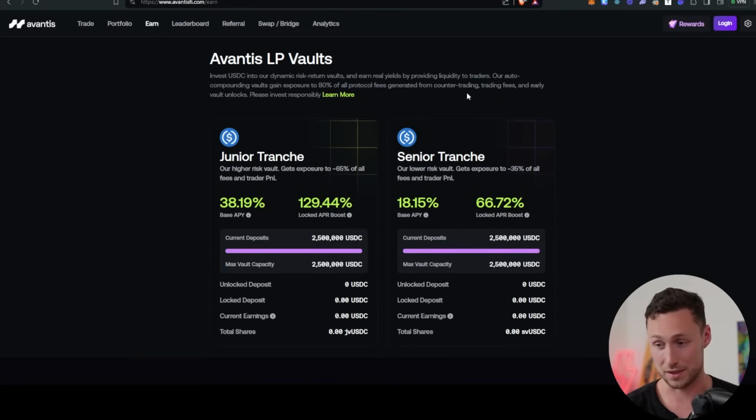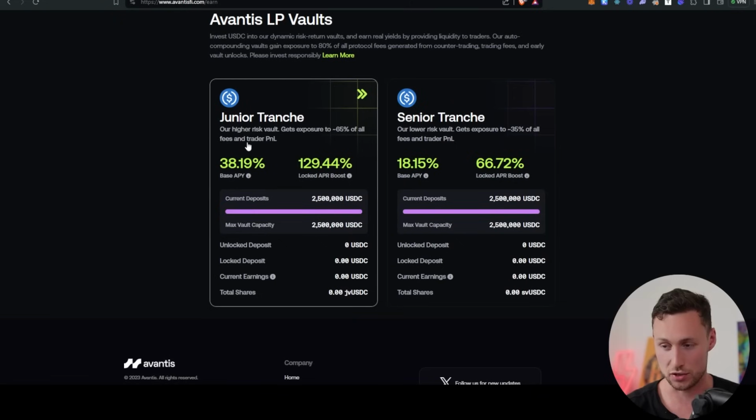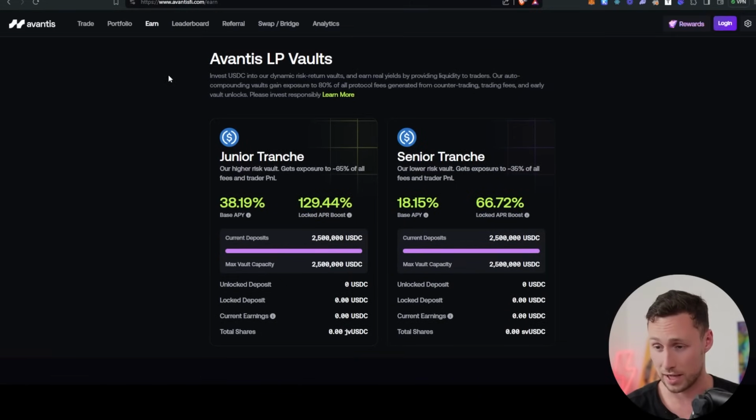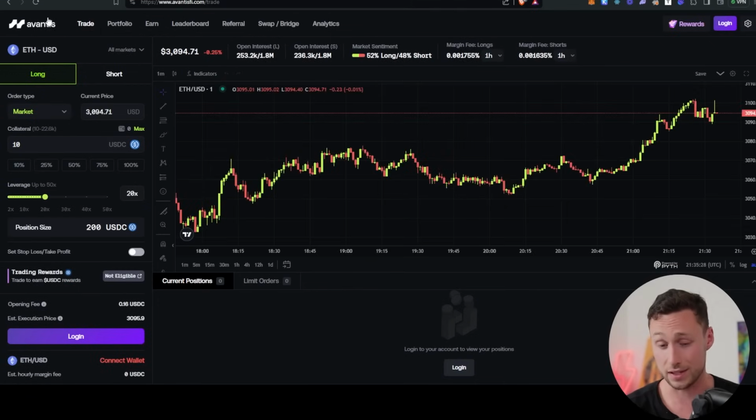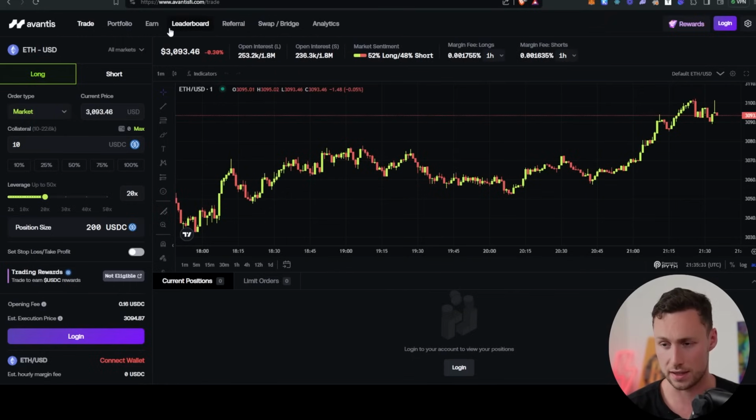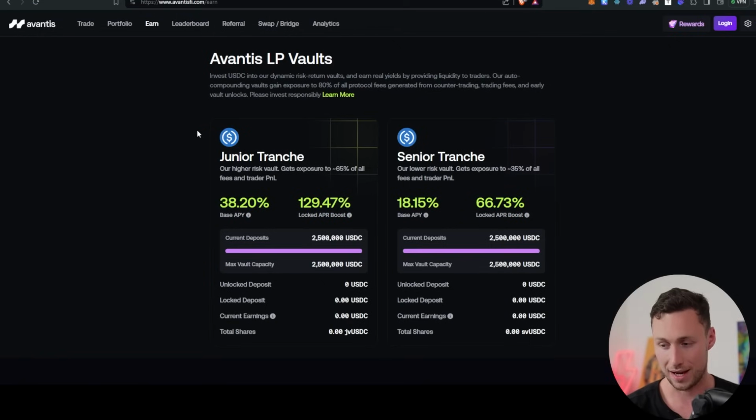And so if something goes very much wrong, for example, you're kind of betting against traders here, right? If the traders suddenly all start winning for some reason, then you are taking on that risk. And that's especially true with this junior tranche, which is why the yield is so much higher. But keep that in mind. Again, if you're willing to take on that risk and you think the APR is worth it, then I think that there's a good chance that you're qualifying for an airdrop here. And because there's a cap on the liquidity, I think this one's relatively underfarmed as well.